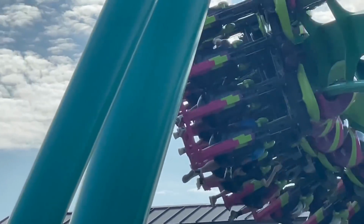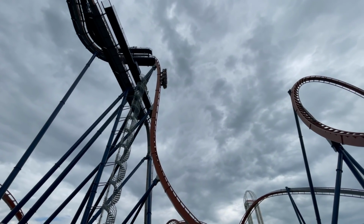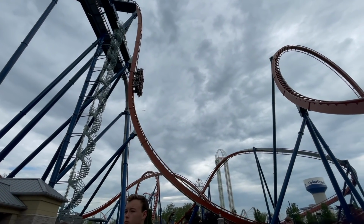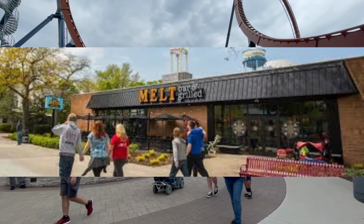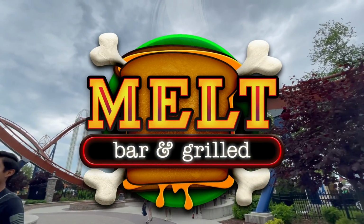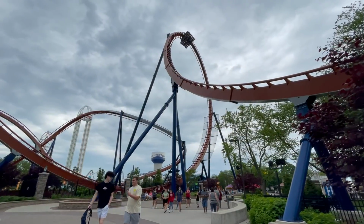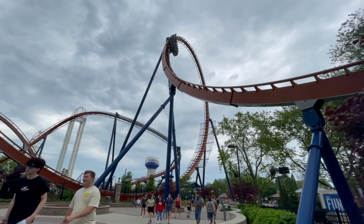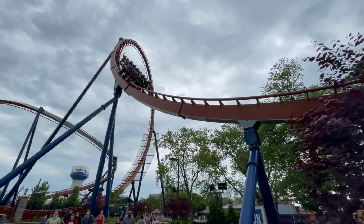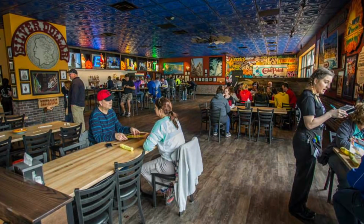Another really cool secret is not located in Frontier Town, but instead the front of the park near Kitty Kingdom and Planet Snoopy. This is Melt Bar and Grill. Now, if you don't know or don't live in the Cleveland area, Melt is a restaurant chain, and there are restaurant locations all over northern Ohio. But this Melt, well, it's definitely special. If you go into the Melt restaurant, you will find a bunch of old memorabilia from Cedar Point's past. For some reason, they dedicated this restaurant a lot to Cedar Point's past.